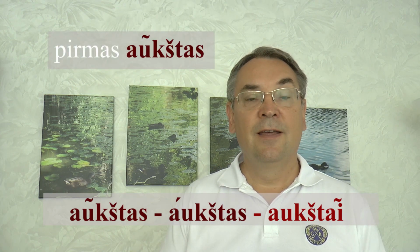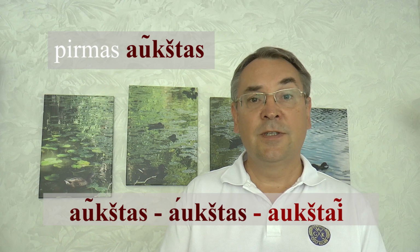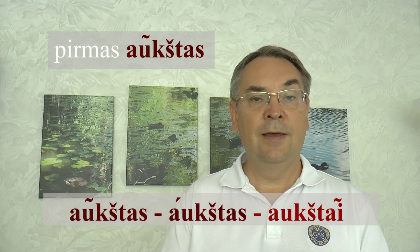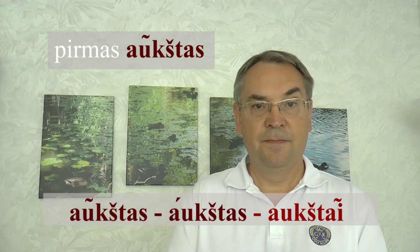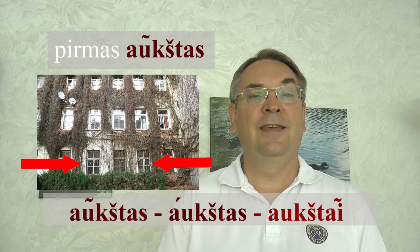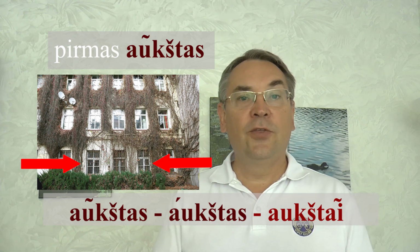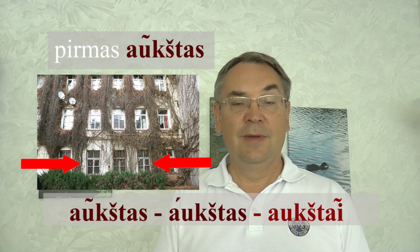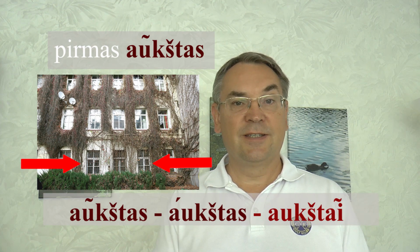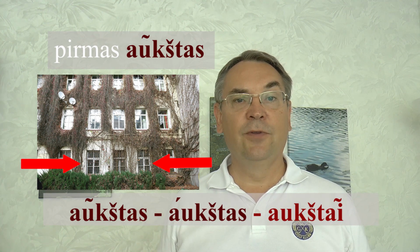Pirmas aukštas, the first floor, or it's a ground floor. In Lithuania, it's pirmas aukštas. So pirmas aukštas, it's always there in Lithuania. You cannot build a house without any floor. So in Lithuania, there is no ground floor. We call it the first floor, pirmas aukštas. And antras aukštas, it's a second floor.